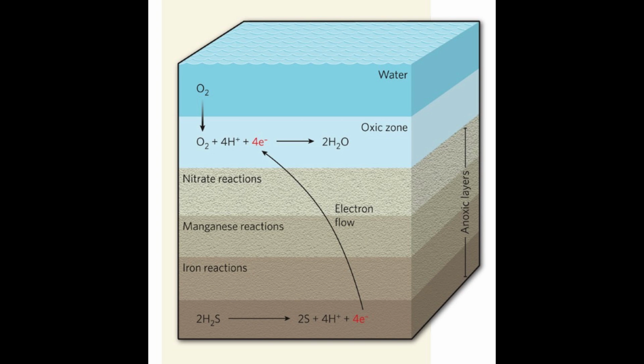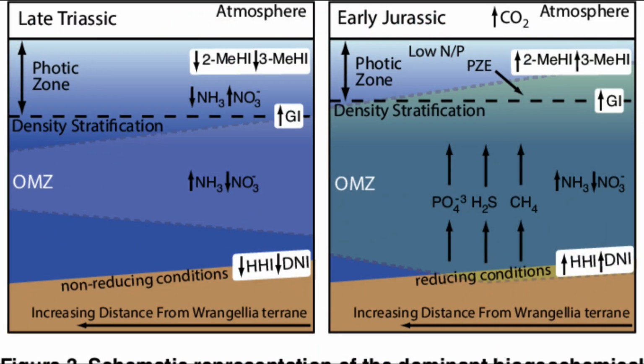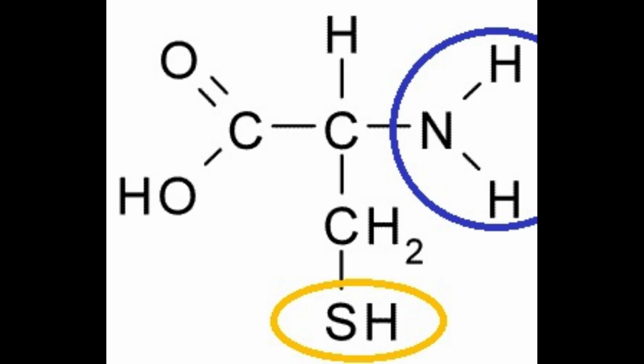Most methanotrophs that have been previously studied live at the interface of oxidizing and reducing environments, and within the reducing environment, much of the inorganic nitrogen and sulfur will be in the form of ammonia and sulfide. Given that these are in the same redox state that they occur in organic matter, they're relatively easy to assimilate.